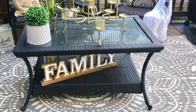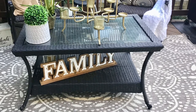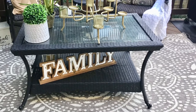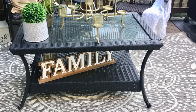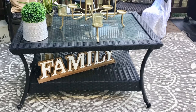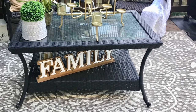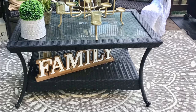When I first moved into this development, that weekend they were having garage sales, and I found this table for $15, guys. It is absolutely beautiful, and it actually came from Front Gate. The candle holder on top of the table was purchased at a thrift store, and the family sign was something I purchased from Hobby Lobby at their 90% off sale.